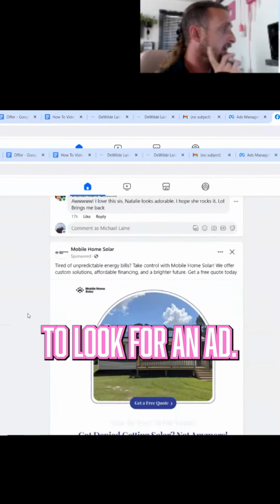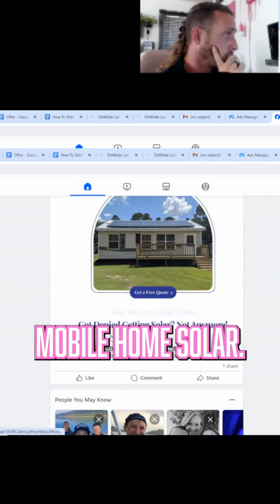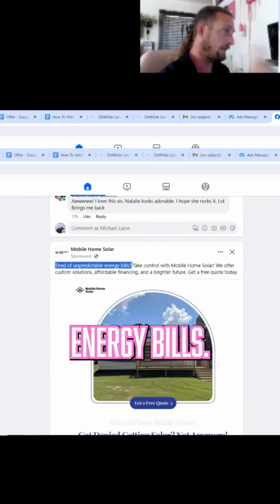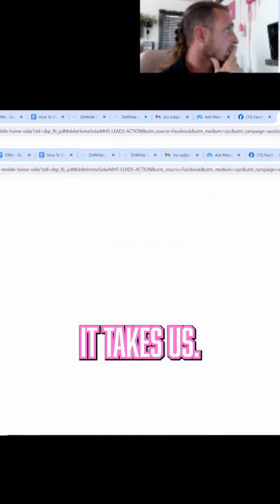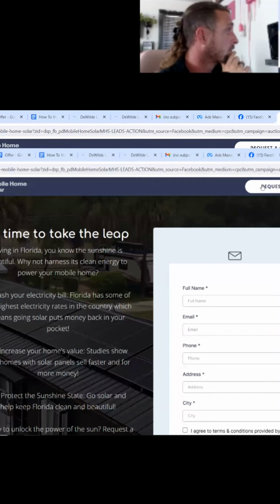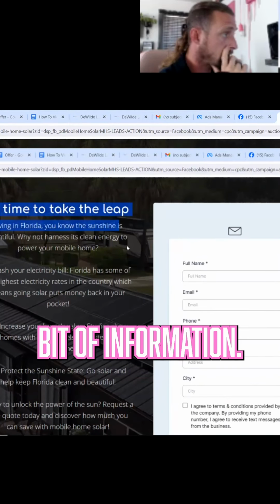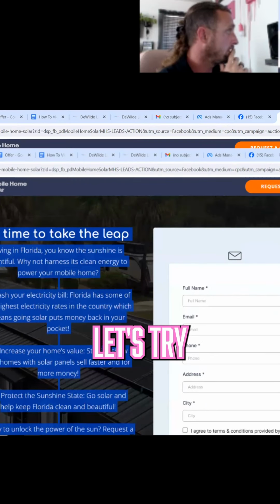I'm just going to look for an ad. Okay, so here's one right here. Mobile home solar. Very, very specific. Mobile home solar. Tired of unpredictable energy bills? Question. Let's get a free quote. Let's see where it takes us. Look, there's no menu. We got one thing, a form. That is it. Gives us a little bit of information, reiterating the message. Let's try another one.